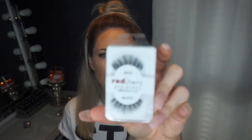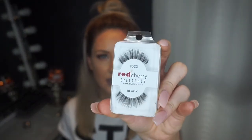Eyelashes. Eyelashes are a funny thing for me. Now, I wanted to share a pair that is definitely a staple pair of mine. I always make sure that I have a backup of at least 10 of them because I use them a lot for my makeup looks for girls that I do makeup for, and it is the Red Cherry Lashes in 523. I really like how they're sort of a bit piecier. They just look a little bit more natural than a lot of them.